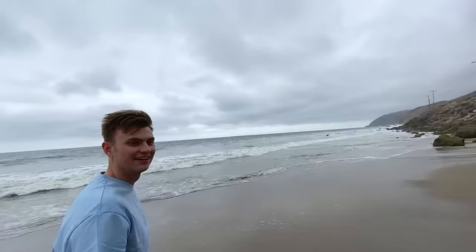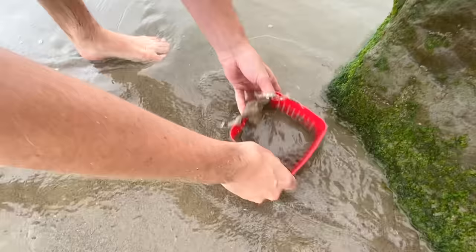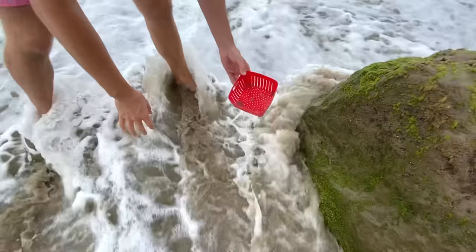We're on the beaches of Malibu on the west side, and we got this little basket because we were hunting for these sand crabs. They dig a hole in the sand and there's just so many, it's wild. We're trying to find the biggest one. Let's see if we caught anything. Literally not one. Whoa! Some little guys. You got bigger ones this time. A little bit bigger.